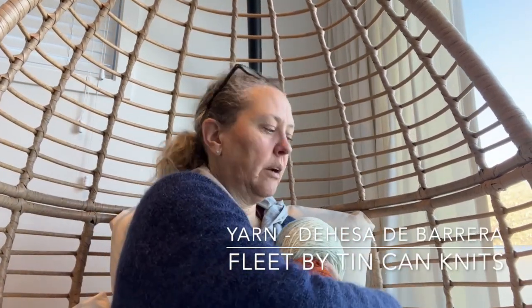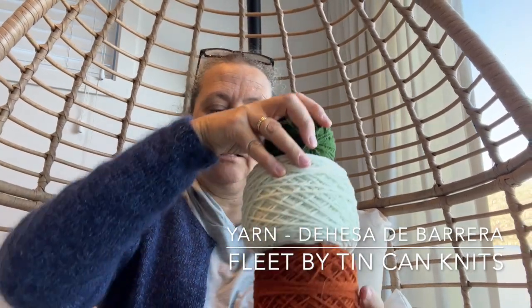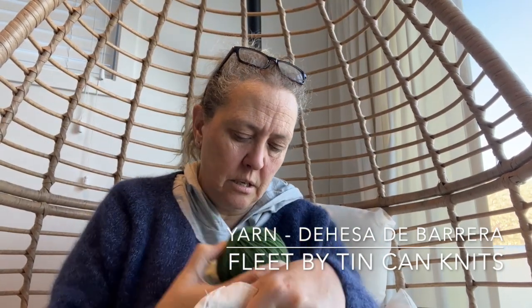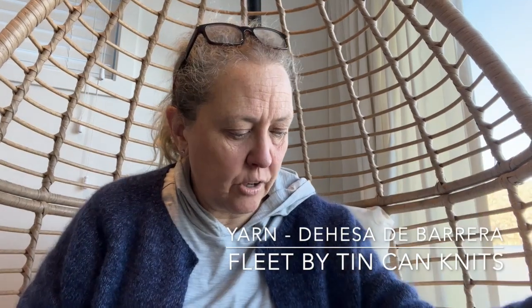And what I really want to do the hats in, and I've just undone, is the Dehesa de Barrera, and I got three colours of that. I've already done one hat in the dark green. I really like that too. That's by Wool Dreamers. But I haven't got onto that, so we're just throwing that away. So there's lots of WIPs. If you look in my Ravelry queue, I've got crocheted blankets, knitted blankets, bits and bob blankets I haven't done anything on.